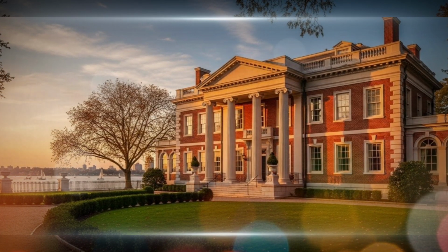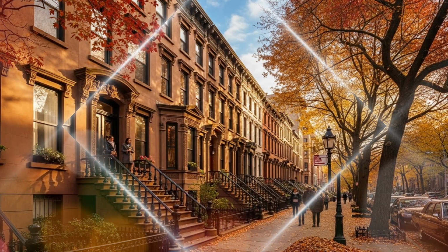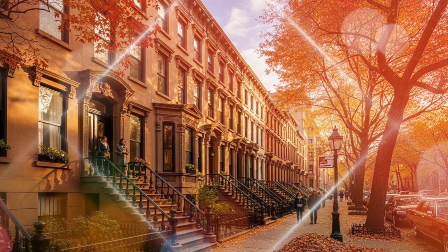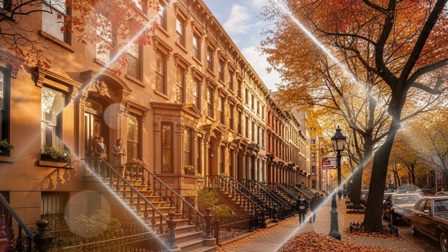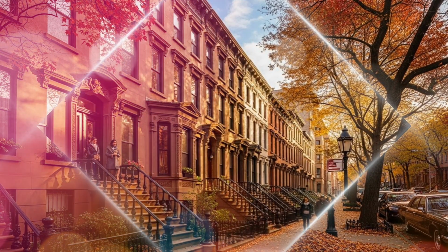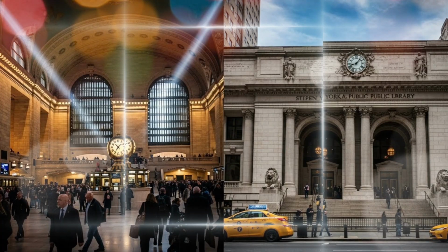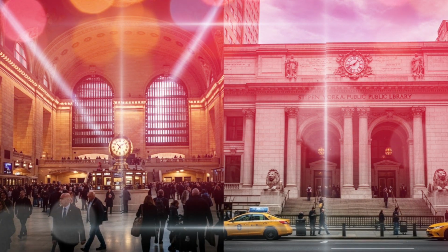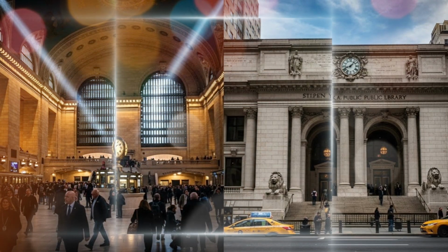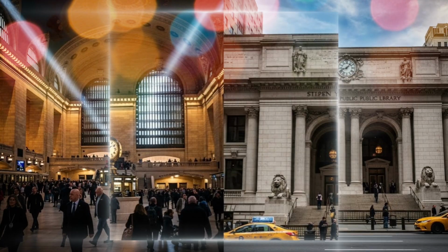As British rule took hold after 1664, federal style emerged in the late 18th and early 19th centuries. Elegant, symmetrical row houses with delicate details defined the young republic. City Hall, 1812, and Gracie Mansion, 1799, showcase this refined classicism. Brick facades, fan lights, and a sense of newfound American grace.